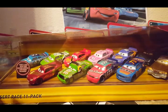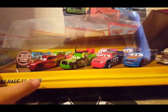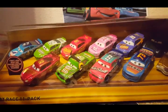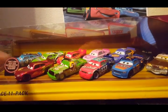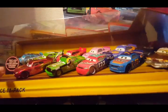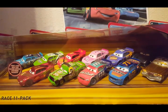So, let's just get into the overview of the packaging. Now, I like the style packaging. It has that gold look to it. As you can see, it has that gold finish, and it mostly comes with racers. The only non-racers in this are Chickens with Headset and Tex Dynaco. And right here they have the Cars 3 logo, obviously.